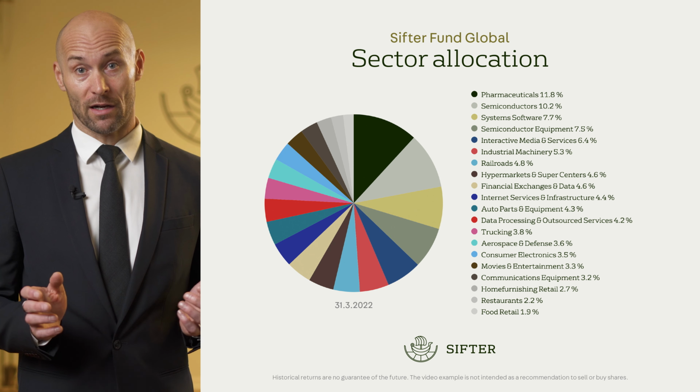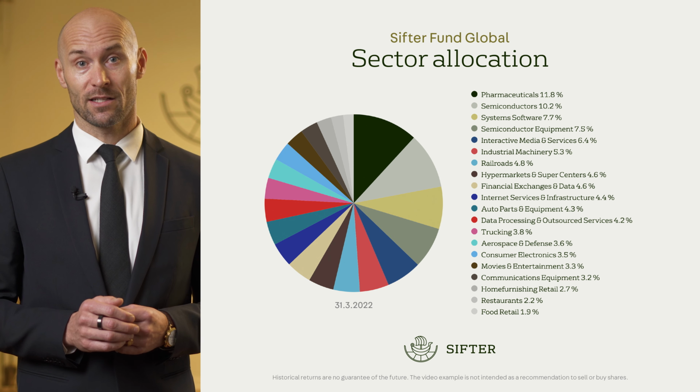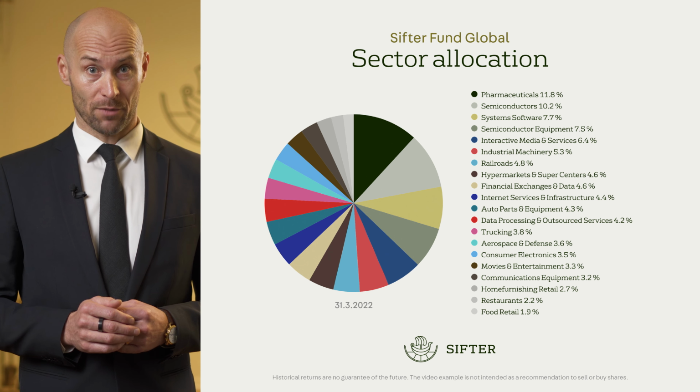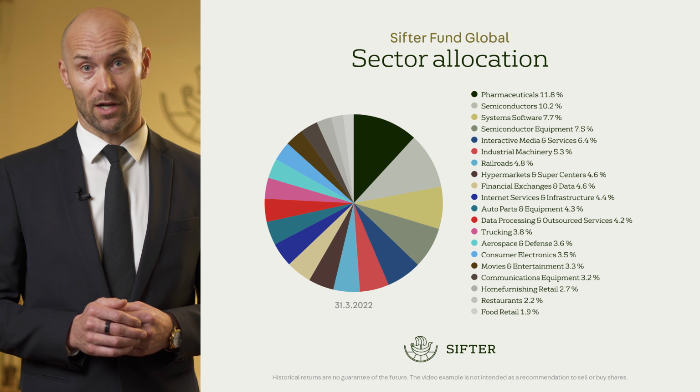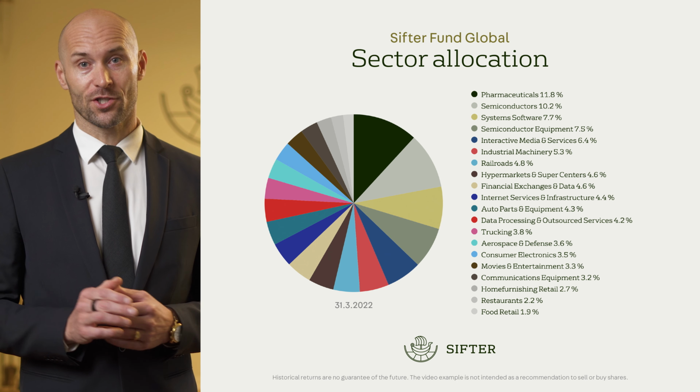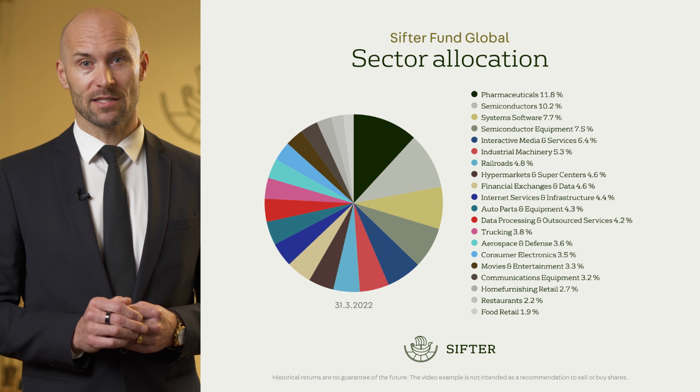Let's look at the fund's sector allocation, the other important factor in diversification. In the Sifter portfolio, the companies are currently divided into 20 subsectors. The largest field of activity is the players in the pharmaceutical industry, with a weight of about 12%. The second largest place is held by semiconductor companies or semi-equipment manufacturers operating in that value chain, with a total combined weight of just under 20%.